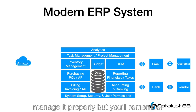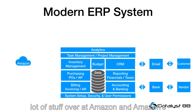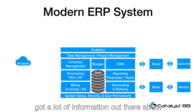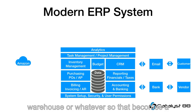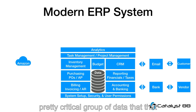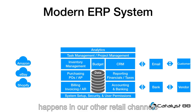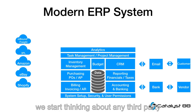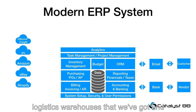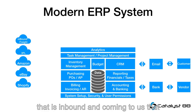But you'll remember we talked about e-commerce in particular being kind of different. We're selling a lot of stuff over at Amazon. And Amazon's got a lot of information out there about the transactions, and some of our inventory might be sitting in an FBA warehouse or whatever. So that becomes a pretty critical group of data that is not inside of our system. And the same happens in our other retail channels, eBay and Shopify and whatever else we've got going on. And it gets worse, right? If we start thinking about any third-party logistics warehouses that we've got and places where we've got inventory sitting, inventory that we've ordered that is inbound and coming to us, that becomes something that we've got to keep track of.